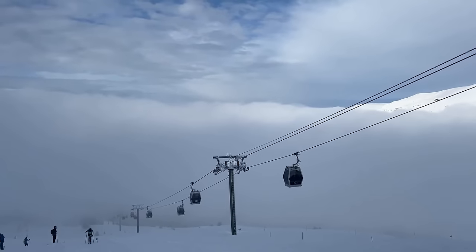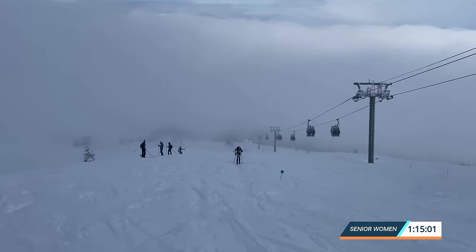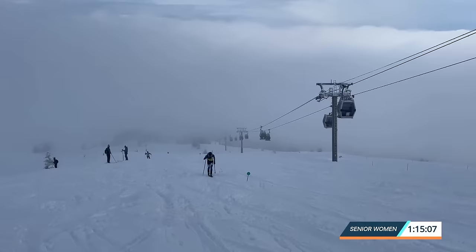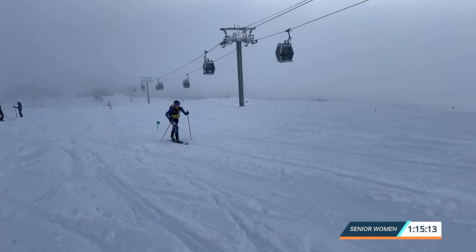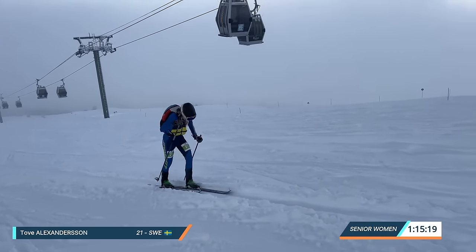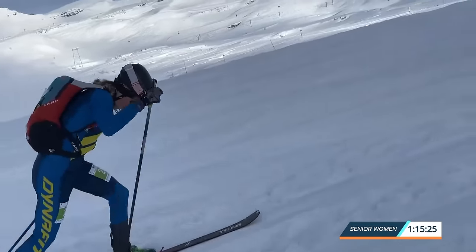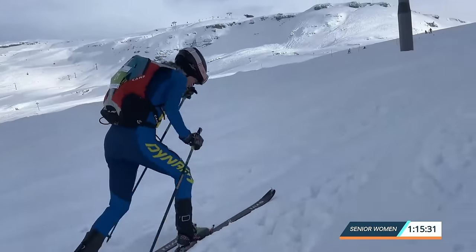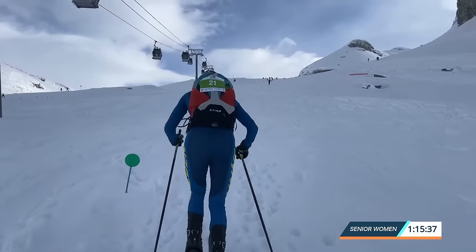And I think it's Tove Alexandersson. Just looking at the cloud line there. In the last uphill, with her special style, looking at the tip of the skis. Go, go, go. She's well clear. There is nobody in sight behind her at the moment. Allez, good job. Great race for her. Well used to finding her way on her own, albeit on skis or as an orienteer, sky runner. She's climbed out of the clouds to be on her own once again.